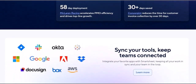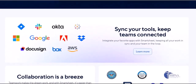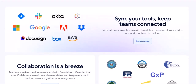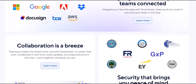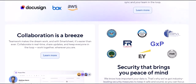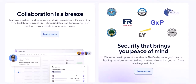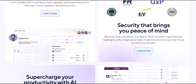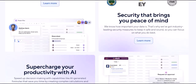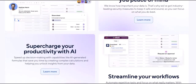The trial period: a taste, not a permanent solution. Smartsheet typically offers a free trial. This trial period is designed to give potential users a full-featured experience of the platform, allowing them to explore functionalities. You can set up projects, create sheets, invite collaborators, use automation, and build dashboards to see how Smartsheet can meet your specific requirements.